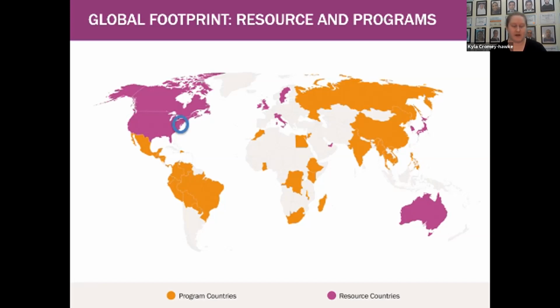So Operation Smile was established and has its headquarters here in Norfolk, Virginia, the United States. And this here is the UAE, where I'm based. The foundation here was established in 2011, originally as a resource country. However, after opening, it became apparent that there was a need for Cleft Care support here as well.